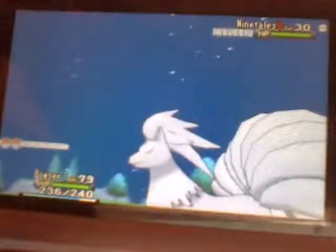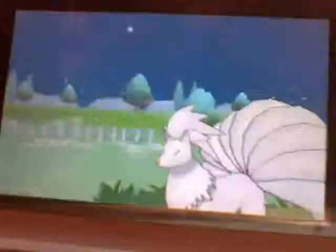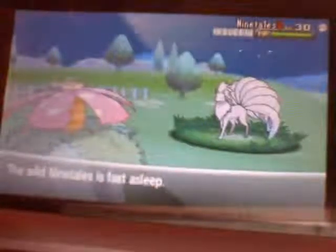So asleep again. We're going to throw some luxury balls at it. Too beautiful not to. We got 8 of those. We're going to start off here with the luxury ball against the beautiful, lovely white and blue Ninetales. That's 1. Oh! Will not so easily be caught. A too beautiful lass. Female with the drought.